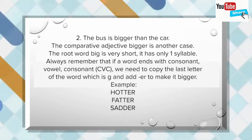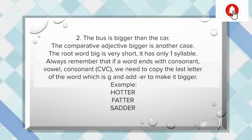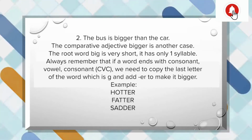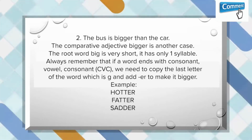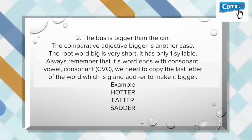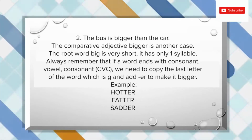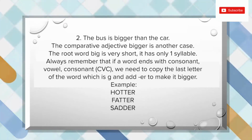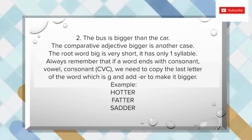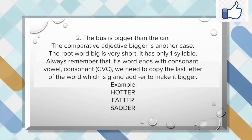For number 2, look at the next sentence. The bus is bigger than the car. The comparative adjective bigger is another case. The root word big is very short. It has only one syllable. Always remember that if a word ends with consonant, vowel, consonant, or CVC, we need to copy the last letter of the word, which is G, and add er to make it bigger. Example, hotter, fatter, sadder.